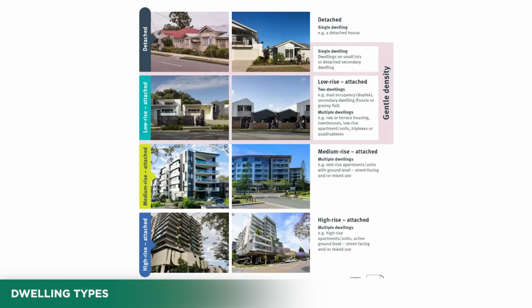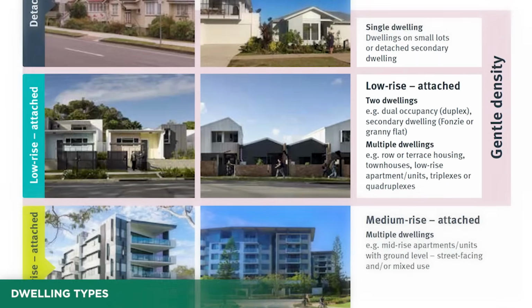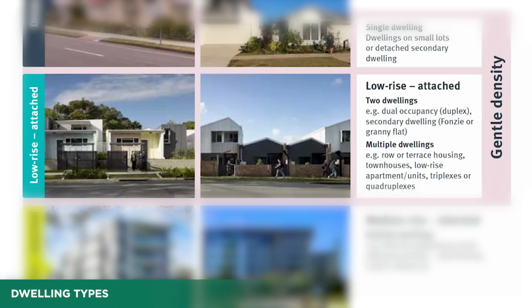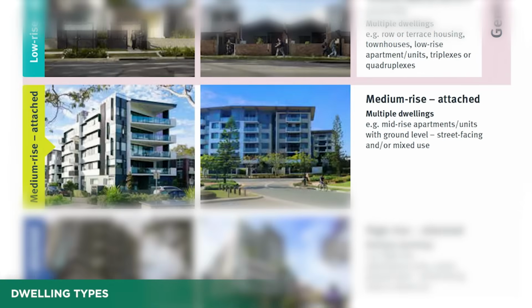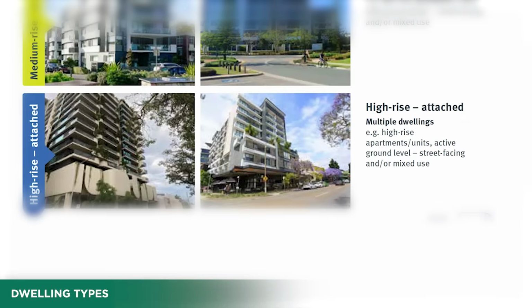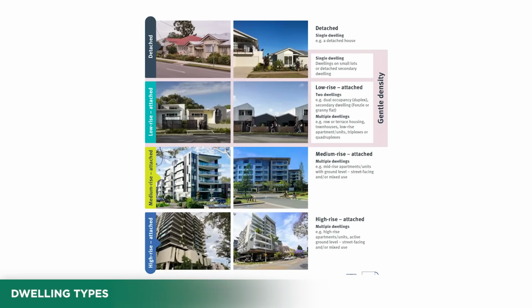Then we have the attached class in three different categories. Low-rise, which includes dwellings such as row or terrace housing, townhouses, low-rise apartments, units, duplexes, triplexes, and even quadruplexes. Then there is medium-rise apartments and units. Lastly, there's high-rise apartments and units. Now, each category increases the density of people that can live in the given area of land.